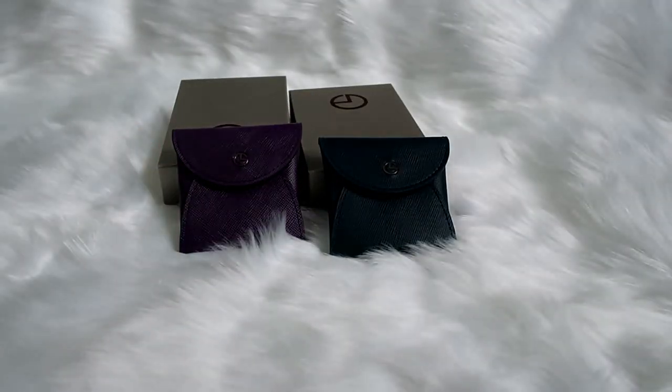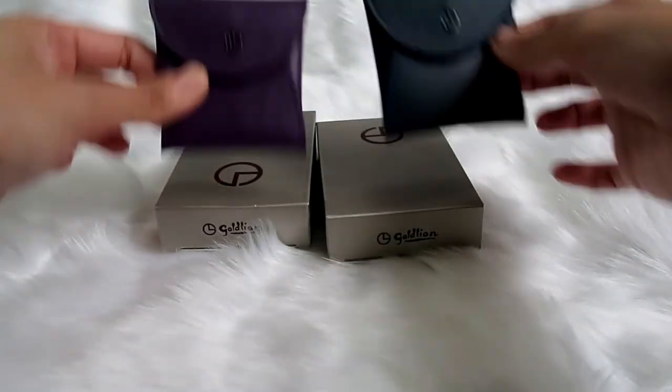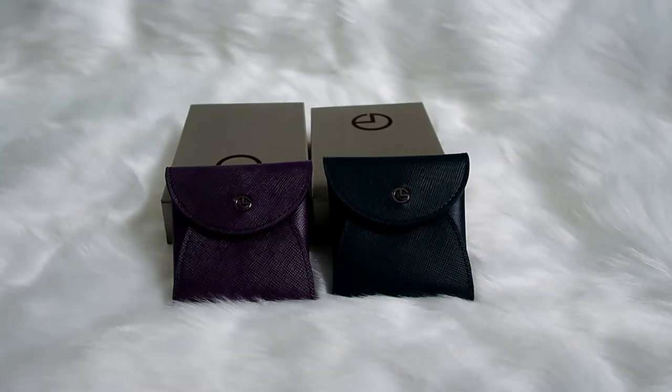I think that's the only review that I have for the Goldlion coin pouch. So tell me, what do you think of it? Is it a good buy? Is it a good dupe? Do you know Goldlion? Yes, and that's about it.